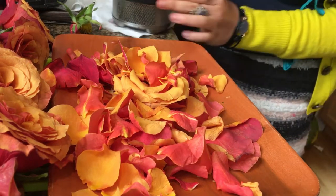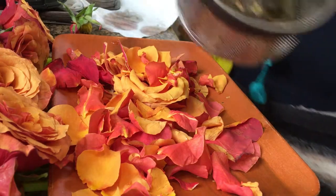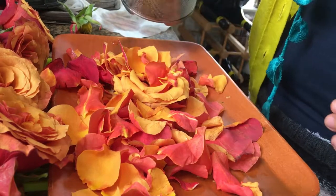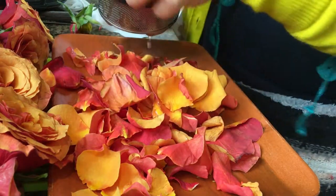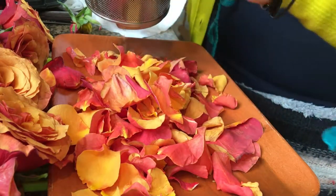Enjoy working with petals. And this time we add petals into our tea, which is safe to drink for pregnant women. And it works great to regulate your cycle.